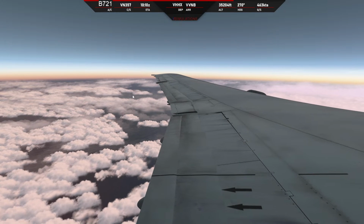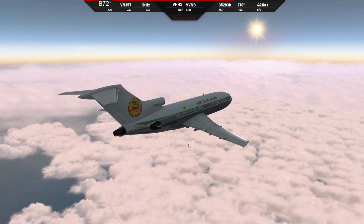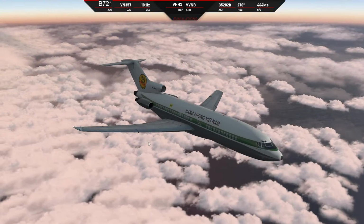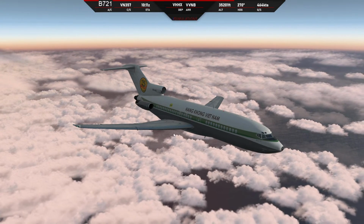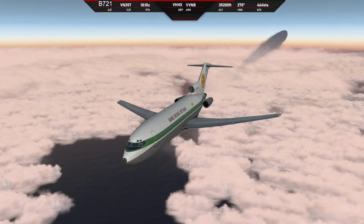Ooh, look at this shot. I don't know where we should sit. Should we sit on the wing? Watch the sun go down? I don't know. I feel like we should look at the clouds like this. Maybe from this angle? No, I like these broken clouds better.